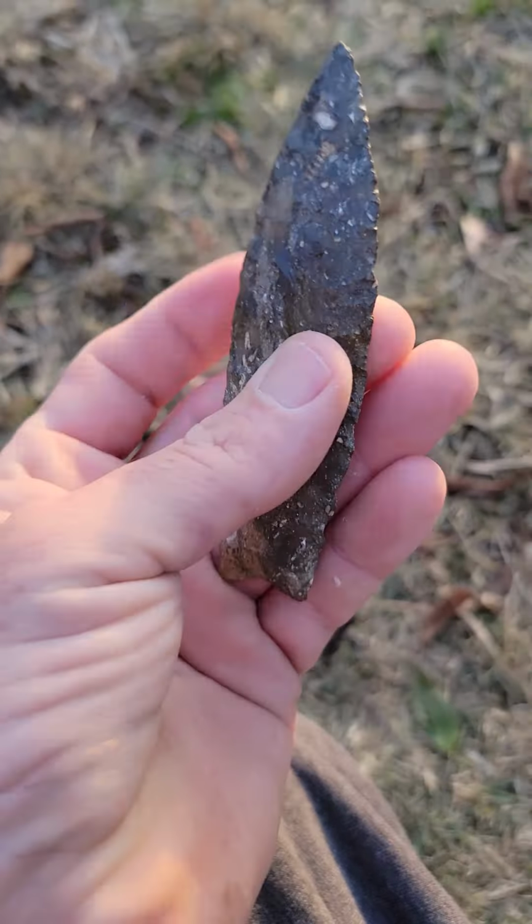Here's a broken Clovis. Raw Florence A. chert.